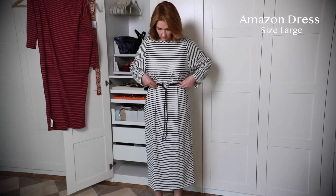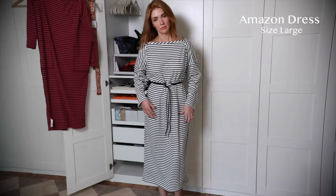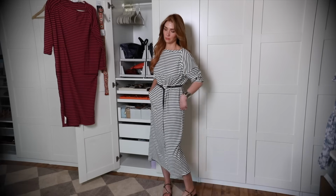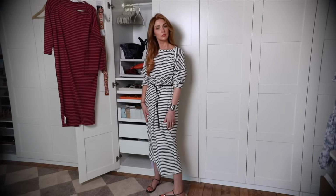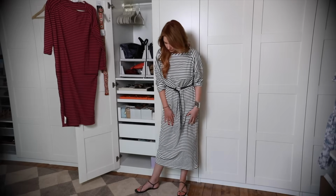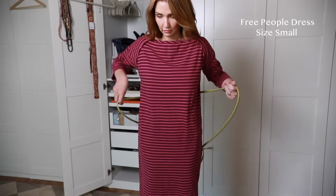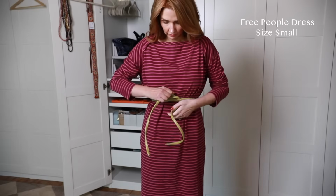So I did order the black and white striped one in a large, and that gave me a little bit of that oversized look. If you wanted to fit more true to size, maybe get your regular size. I got a large in order to get the oversized look that I have here with this dress. I did also order the one from Free People so that I could compare. The material, again, very different. The one from Free People is much thicker and a little bit crunchier.